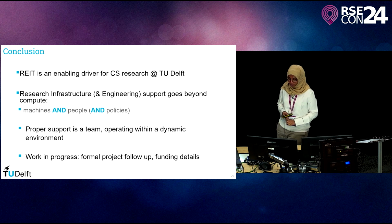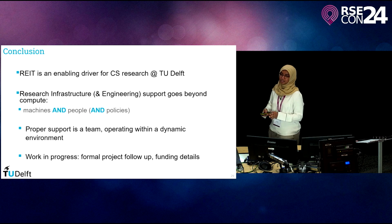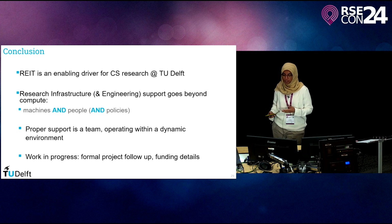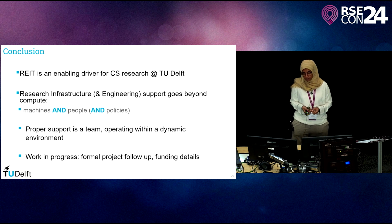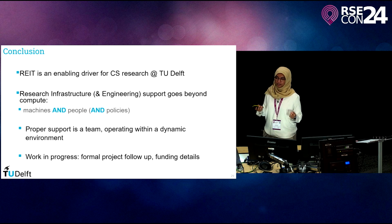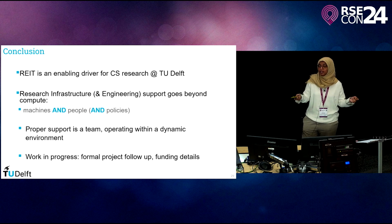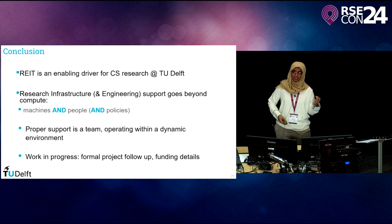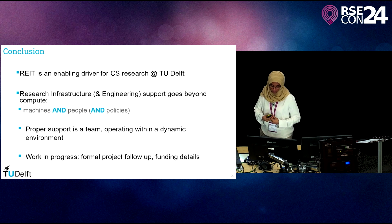Our approach to infrastructure, where we are focused on machines, people, and also policies governing those machines, has actually proven quite powerful, as we are now able to adjust, for example, different types of jobs on our cluster based on users' responses. And then proper support is actually a team. We are ultimately operating within an environment. We are not in isolation, and it's not enough that we know the technical solution to a problem. We really need to be able to route our environment effectively, and we need to have good connections with them.